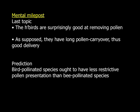have less restrictive pollen presentation. The bird-pollinated species ought to have less restrictive pollen presentation than the bee-pollinated species. In other words, the bird-pollinated species ought to open their anthers up and let them be pressed against the bird's head, whereas a bee-pollinated species should just let a little bit of pollen out at a time and then have lots of bees pick up just a tiny amount and spread it around because of that decelerating curve.